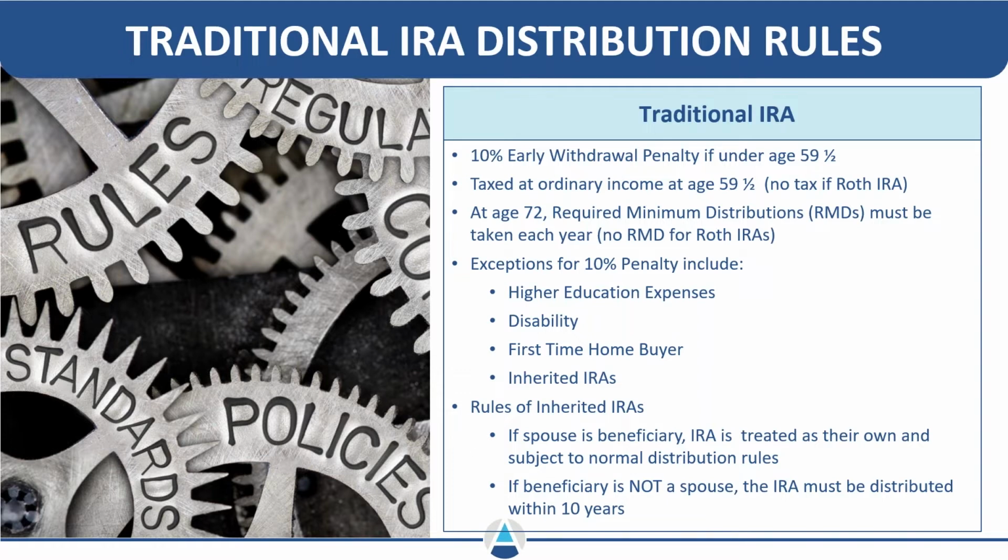Now, some rules for an inherited IRA. So if you inherit a traditional IRA from someone, if the beneficiary is a spouse, the IRA is treated as their own and subject to normal distribution rules. So if you were under the age of 59 and a half and your spouse dies and leaves you their traditional IRA, then you would still not be able to do a distribution from that without a penalty.